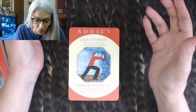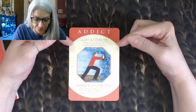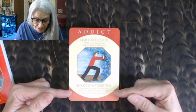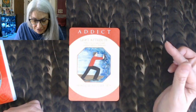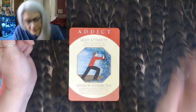All right. I'm thinking these are in alphabetical order. So we have addict is number 1. Then we have light attribute and shadow attributes. So I don't know that they're meant to be reversed. It says light attribute helps you recognize and confront addictive behavior. Shadow attributes compromises integrity and honesty, allows an addictive person to have authority over your inner spirit. And you see this person here pushing against, there's this huge wave coming up over his head, and he's pushing against that. I don't know what these 2 little things that kind of look like neckties are there.